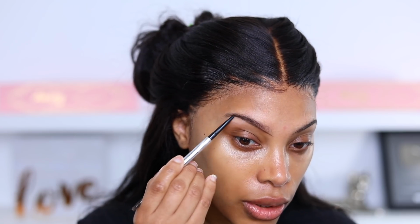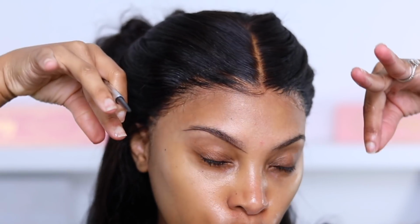So I'm just following the natural shape of my brows, but I am giving myself a higher arch because I want my eyes to be, I mean, they're already lifted, but I feel like when my brows are more lifted, my eyes are more lifted too.